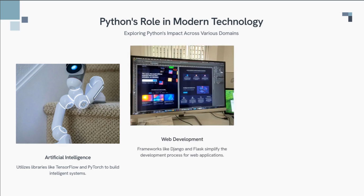Next, in web development, Python has gained popularity due to its frameworks like Django and Flask. These frameworks allow developers to create robust and scalable web applications quickly. Python's clean syntax and extensive libraries streamline development processes, enabling the creation of everything from simple websites to complex web services. Its versatility in web development makes it a favorite among startups and established companies alike.